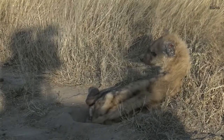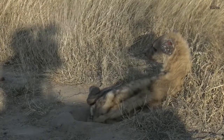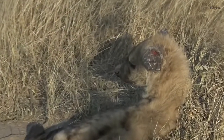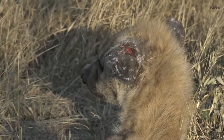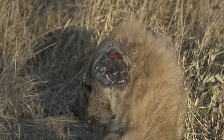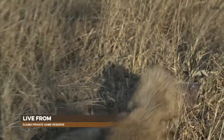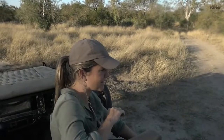Good afternoon, everyone, and welcome to Tswalu Game Reserve. We have a little bit of a sad scene in front of us. We have a very injured hyena. I don't know who it is yet. The left ear is floppy, and I wondered if that means it could be June, but I'm really not sure. When we arrived, it's skittish, so we don't want to scare it any more at the minute.